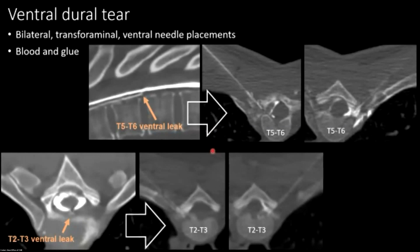Okay, moving on to our classic spontaneous leak types. There are ways to treat ventral leaks using blood and fibrin glue. And really what we tend to do is try to get bilateral ventral transforaminal needle placements and spread glue and blood in the epidural space as best we can at the leak site. Just like surgery, knowing the leak site is really key.